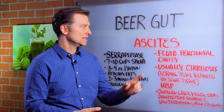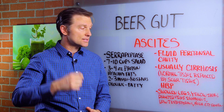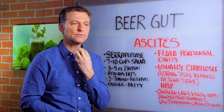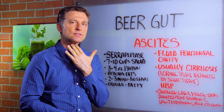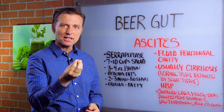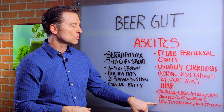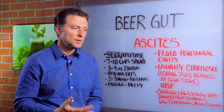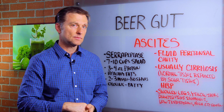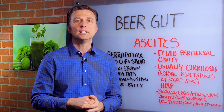Other symptoms related to this as well: swollen legs, yellow skin, the whites of the eyes are yellow, dilated veins in the esophagus. So a lot of times when they swallow food, the food gets stuck in the esophagus, in the back of the throat, because they have this dilated vein that is obstructing the food from going through. And it's actually coming from the liver. Also low testosterone, decreased libido, decreased erections, high estrogen, man boobs, okay, and ascites. Not a good combination.